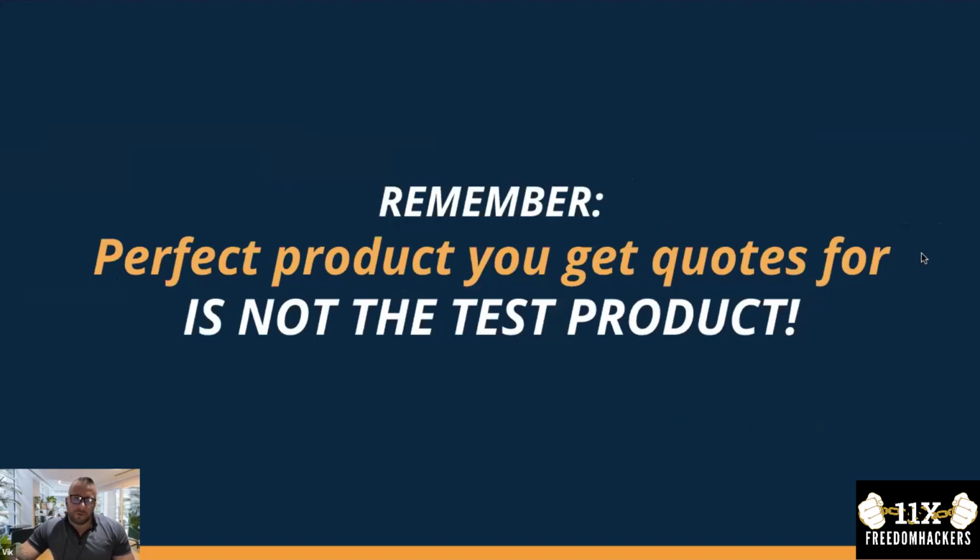And so the perfect product you get quotes for is not the test product, usually, if you can think this way, because your goal is not to be the best. Because, for example, if you change the product materials, you add different aspects to it. Actually, let me just. Yes.